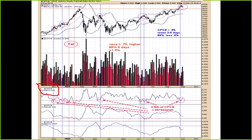Maybe 3% at the most, but as it sits right now, I think we'll hit some new highs. We'll come back and test some previous highs, like the January high, and that's about the worst I expect.